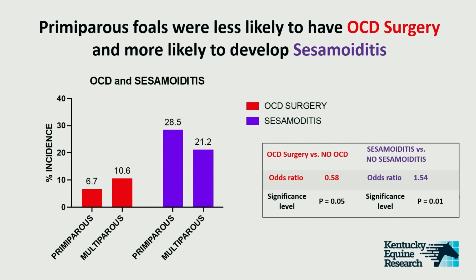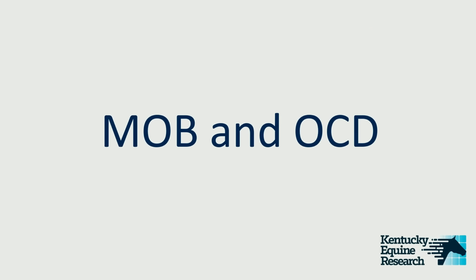What happened with sesamoiditis? Just the opposite. They had more sesamoiditis in the primiparous than the multiparous. So you're starting to see a pattern here. Foals that start small have less OCD, but when they grow up, they have more sesamoiditis.